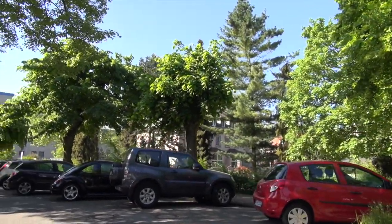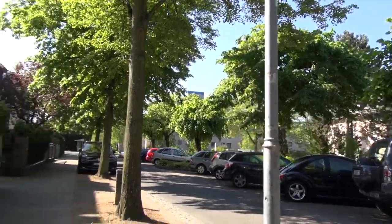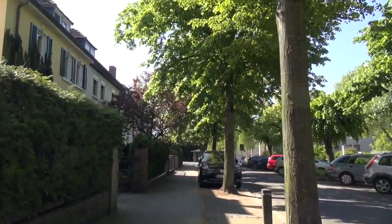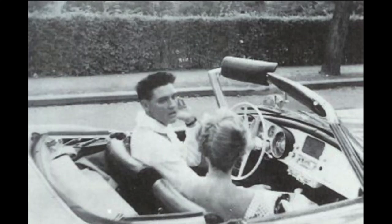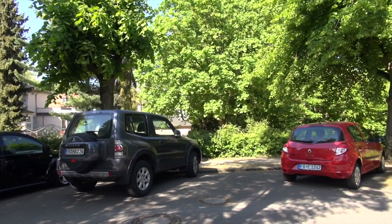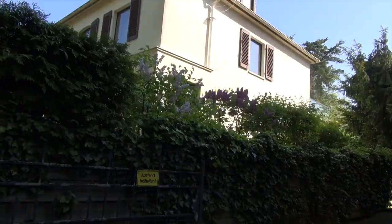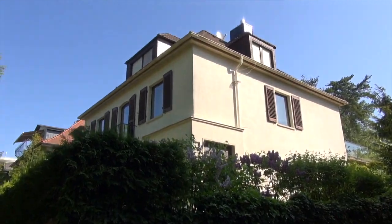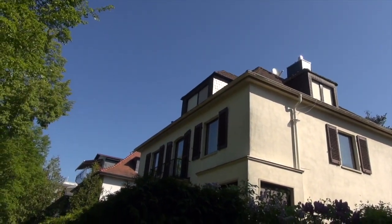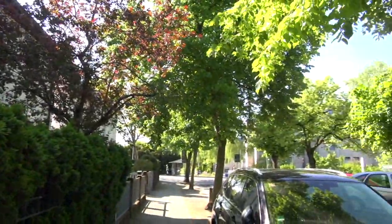So this is what it looks like if you look across the street right here. I'm going to turn in a moment. There's a hedgerow right there in that photograph, and no sidewalk. Now there's a sidewalk, but there's no hedgerow to prevent you from seeing the creek. This is it. They stayed right here. And this is what it looks like in the neighborhood.